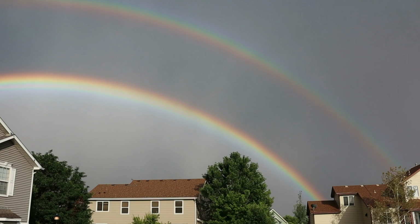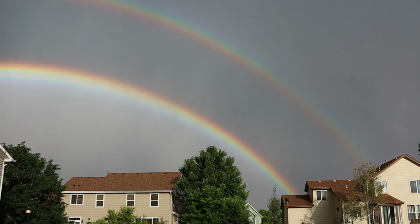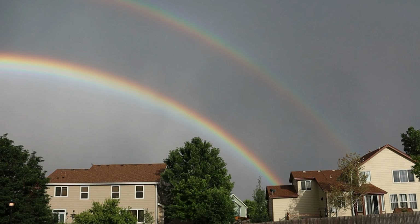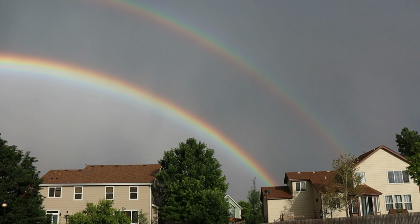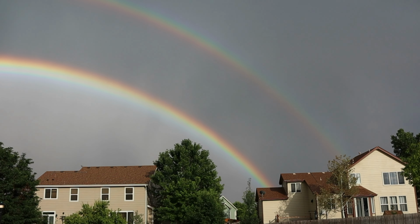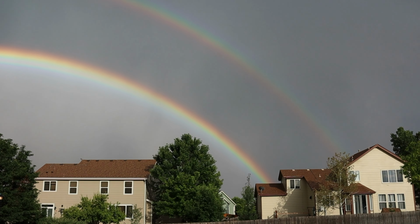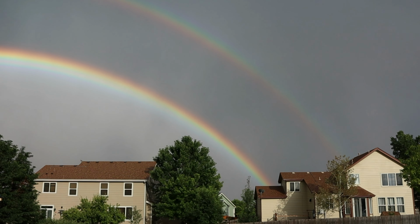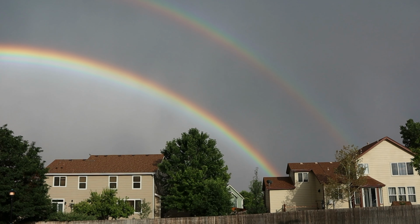Hopefully my camera in 1080p is getting enough detail that the lower, or the inside ring of this rainbow is incredibly bright. Wow. Maybe the sun's just at the right angle with all the rain coming down to create this magnificent double rainbow.